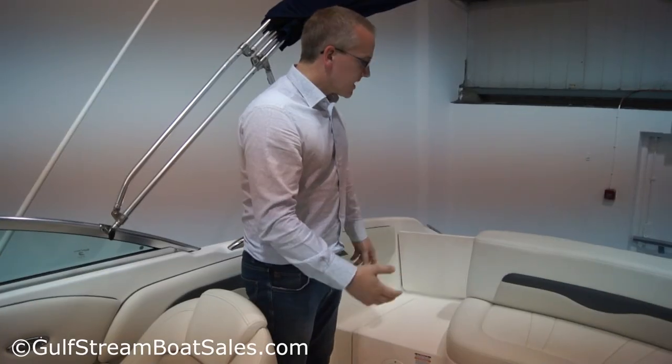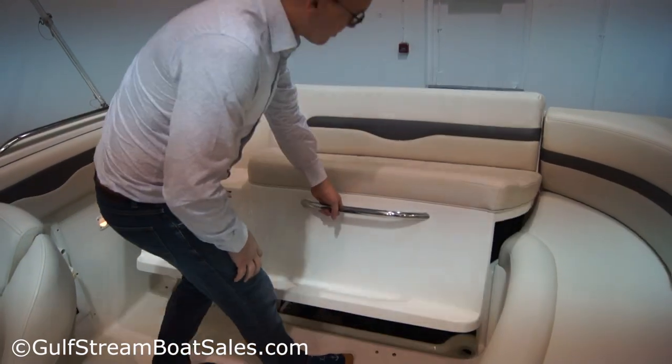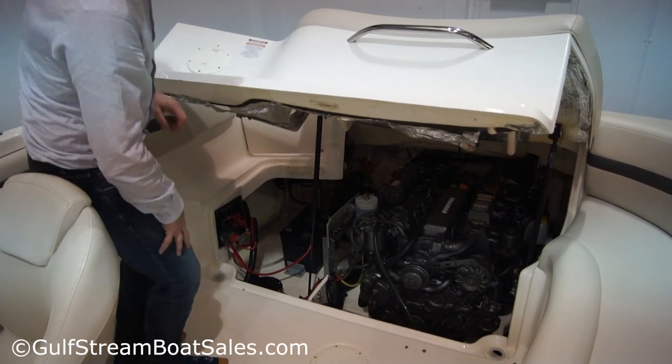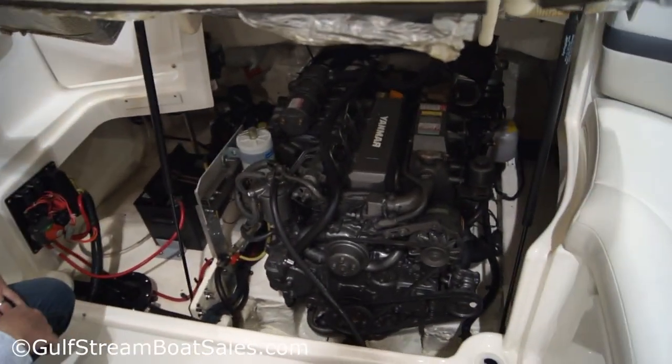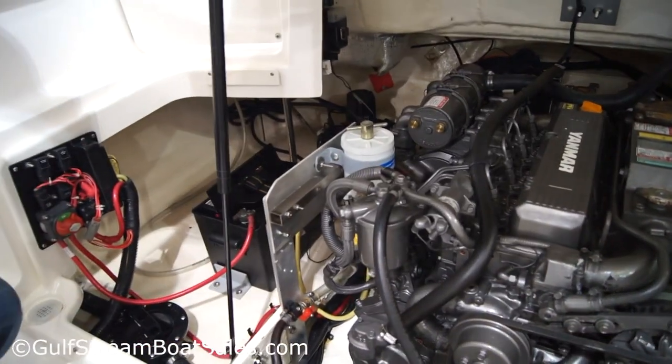So engine access on the boat is really straightforward. You don't have to move any seats or anything out of the way. Just pull this handle up and this hatch opens on two gas struts. So you get really good access around this Yanmar 4-cylinder, 240 horsepower turbo diesel engine.